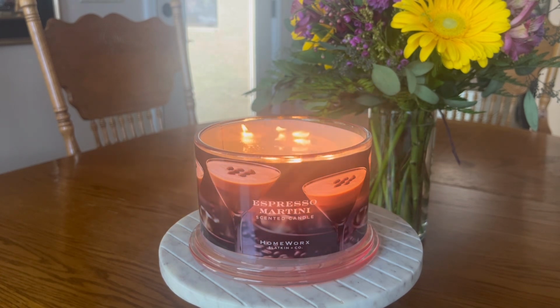I am somebody who doesn't mind boozy fragrances, but with that being said, I don't really detect anything boozy in here. Maybe the boozy element might lend a slight element of sweetness to this, but even to my nose, you guys, I would say that this is just a very nice espresso type of fragrance. I don't get any kind of booziness in here.